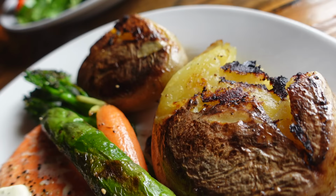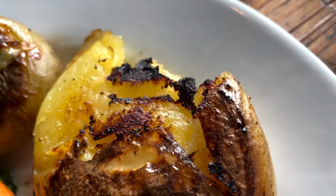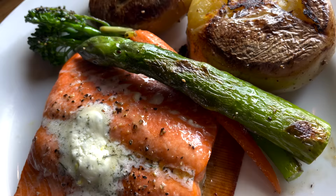And for me, the cedar-planked Alaskan sockeye salmon. The lemon dill butter melts along the groove, creating a tasty stream. Comes with smashed rosemary garlic potato and vegetables of the day. Today's veggies are carrot, asparagus, and broccolini. The salmon? It was delicious.